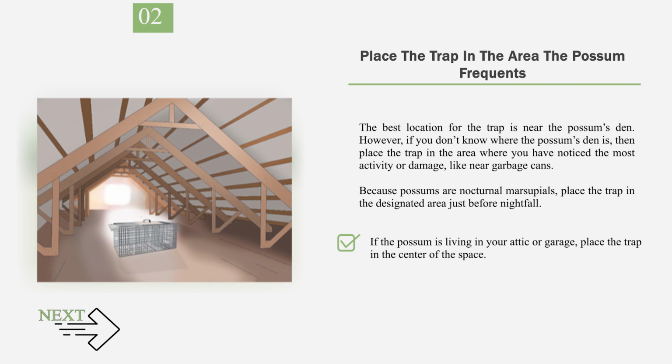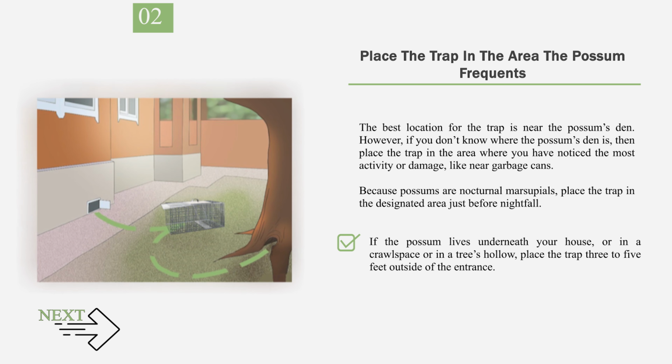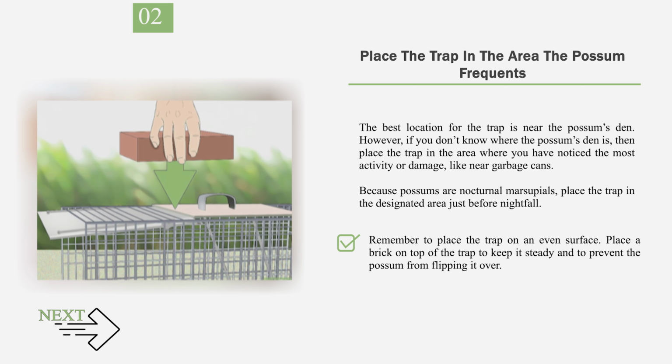If the possum is living in your attic or garage, place the trap in the center of the space. If the possum lives underneath your house, or in a crawl space or in a tree's hollow, place the trap 3 to 5 feet outside of the entrance. Remember to place the trap on an even surface. Place a brick on top of the trap to keep it steady and to prevent the possum from flipping it over.